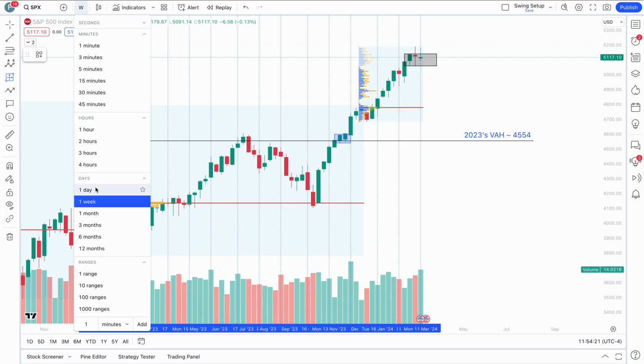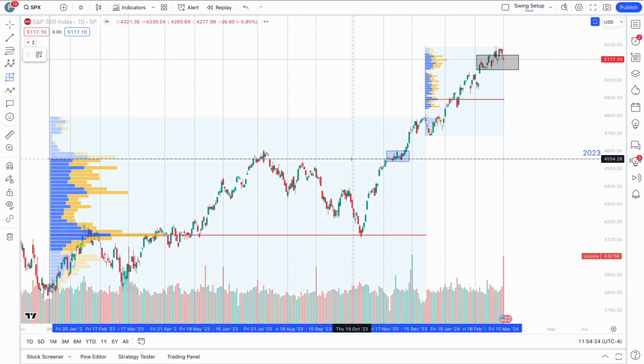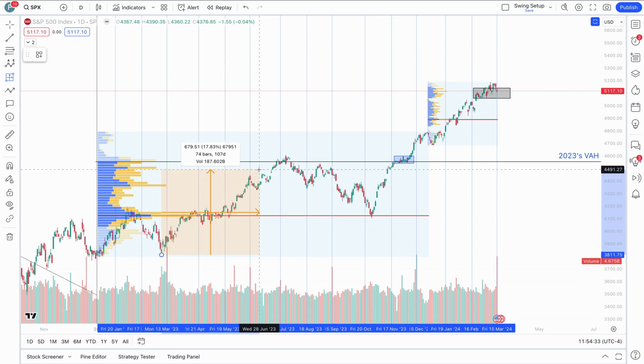So, actually, I'm going to flip to the daily chart. I'm trying to remember what chart I did this with earlier for my weekly plan, and I realized it was the daily chart. So, it'll look cleaner on the daily. So, 2023 had a very strong 5-month rally.